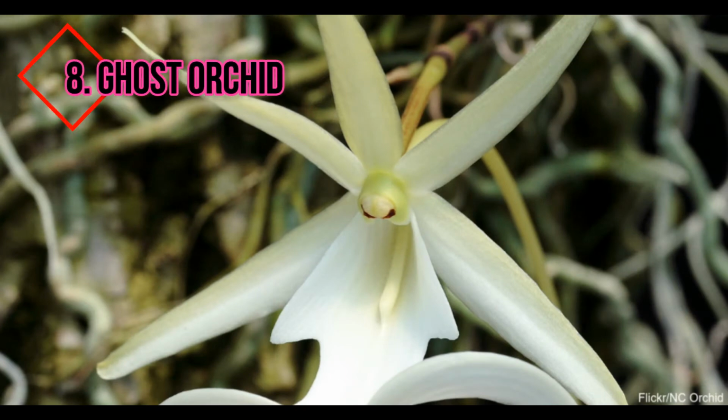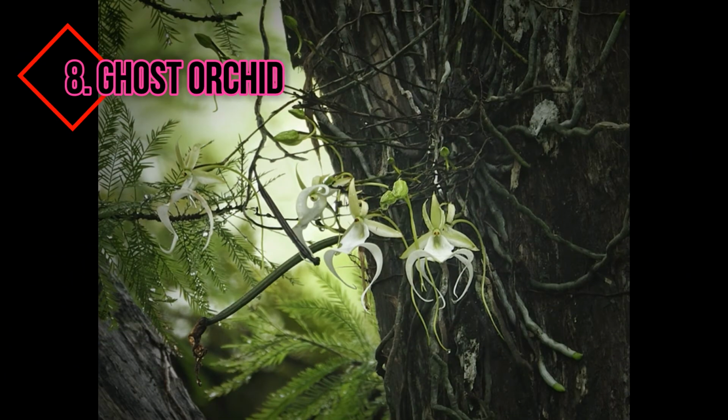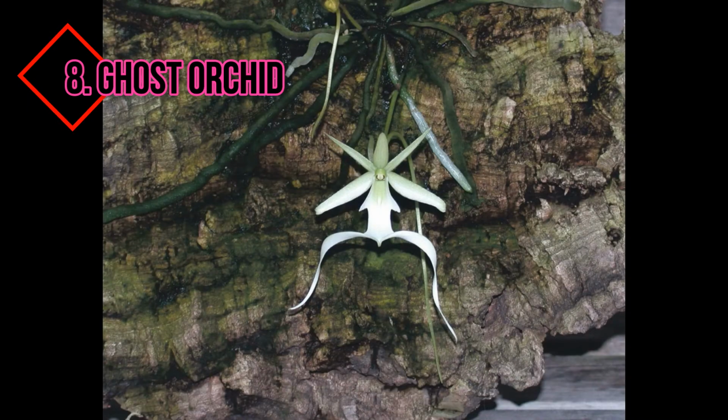Ghost orchid is a rare, spider web-like flower that grows in Cuba and Florida. Apart from its natural environment, it seems very difficult to cultivate the ghost orchid. It needs high temperature and high humidity. The demand for such specific conditions makes the ghost orchid so rare in the world.